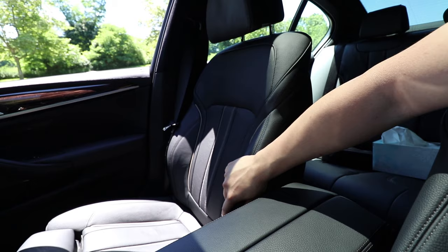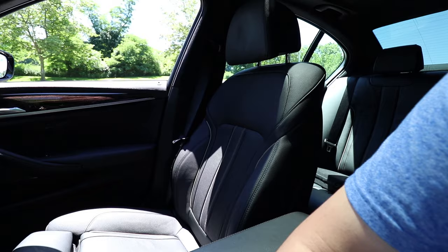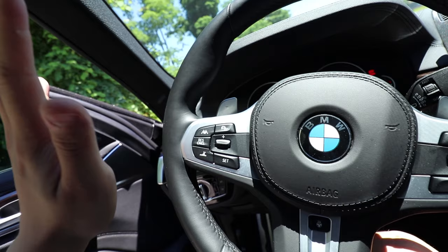I have done a lot of road trips, and it also comes with lumbar support, both the passenger and driver. So you actually don't feel that tired. And plus the adaptive cruise control I talked about from the beginning.